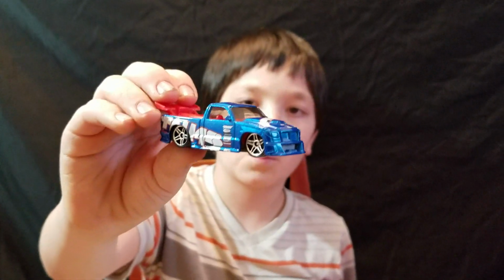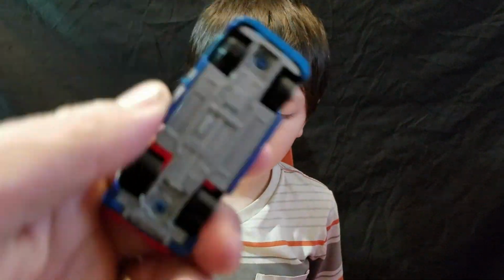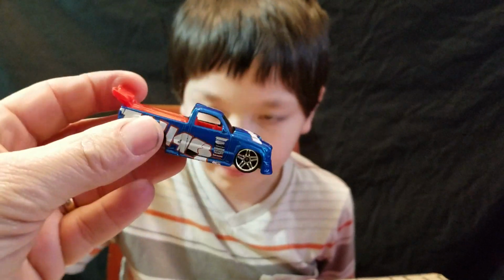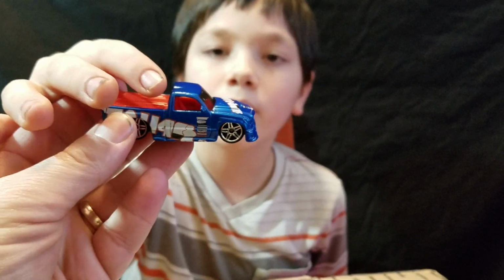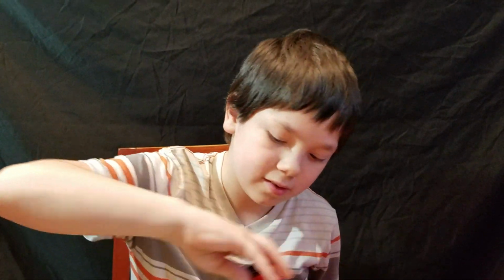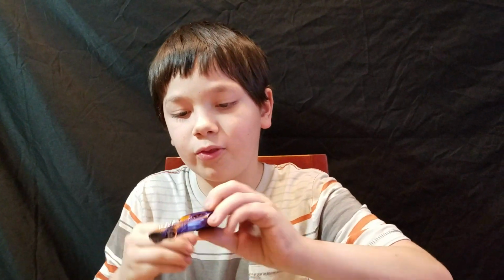Oh, this little guy. What do they call that thing? It's like a road super tuned. That's it. It's like a road racing pickup. You know how you have the road racing cars? That's a pickup truck for the same thing. Not off-road, but kind of off-road. I didn't expect to see all of this. I know, it's an awful lot in there, isn't it? Yeah.